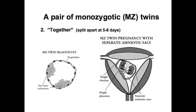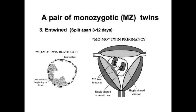The second type of monozygotic twinning is if they actually develop together, that is to say they have the same placenta. So you get a blastocyst forming, you have 2 little inner cell masses forming within the blastocyst, but you get a twin pregnancy with 1 placenta but 2 little sacs. That's if the split happens between 5 and 8 days. If the split happens a little later than that, you also get the single placenta, but the cell mass inside the placenta divides a little bit later so that there are not 2 amniotic sacs but only 1. These are known as momo twins because they're monozygotic and monoamniotic. They have 1 amnion, 1 amniotic sac.